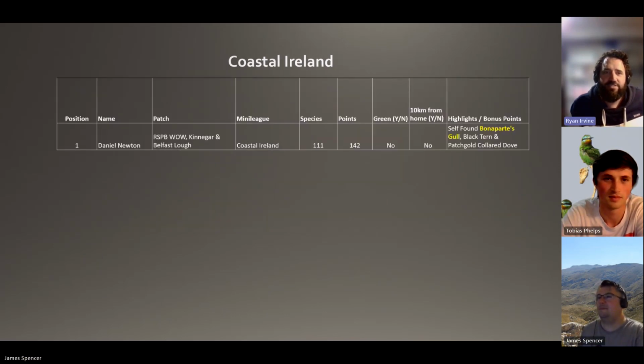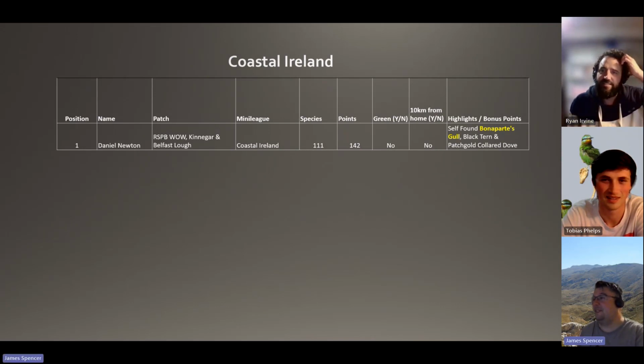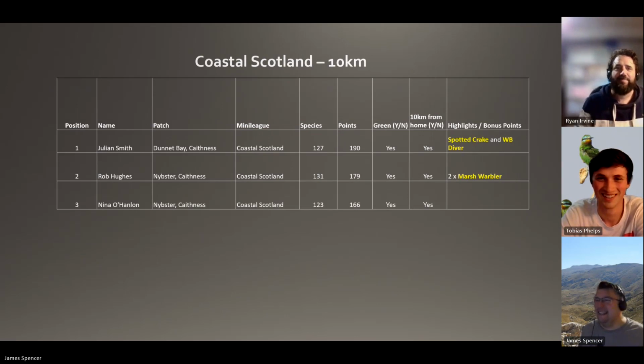Coastal Ireland, Daniel Newton is still winning at RSPB. Wow. Bonaparte's Gull, very nice. It is a very nice looking bird. And that patch one is a gold coloured dove, even better. That's what I like to see.